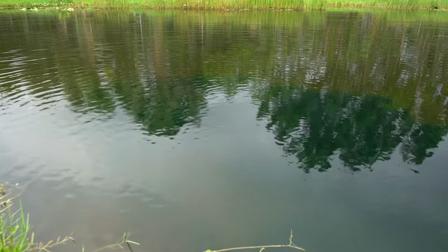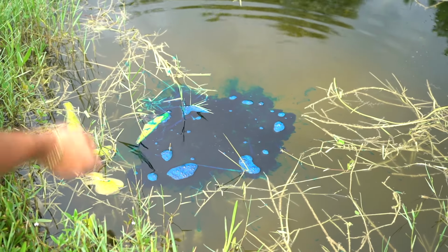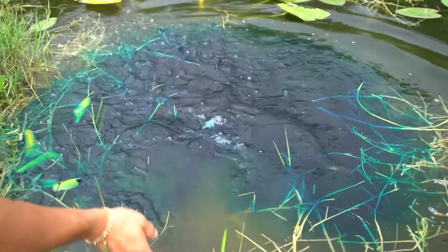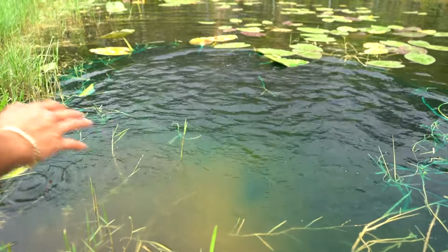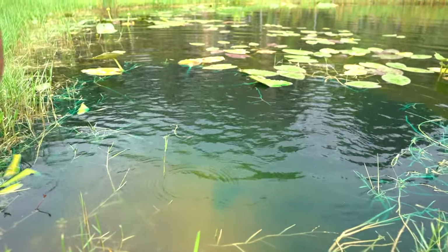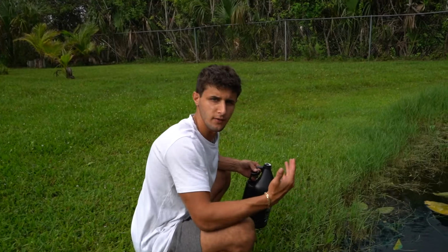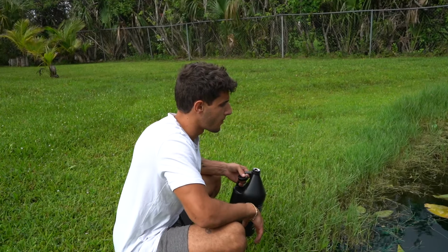Watch this. This whole area is gonna turn blue. And now, for anyone wondering, this does not harm the fish whatsoever or any of the wildlife plants in the pond. It's literally just a dye. It's completely fish safe, hence why we bought it at Koi Smart. And I've done this a couple times before, so I know for a fact nothing will be harmed.